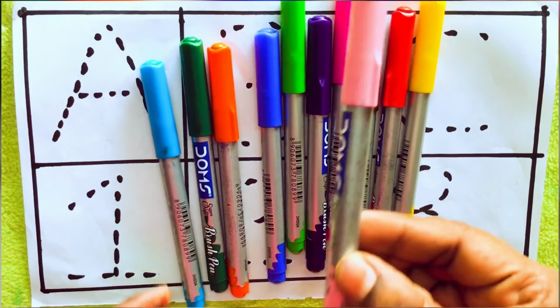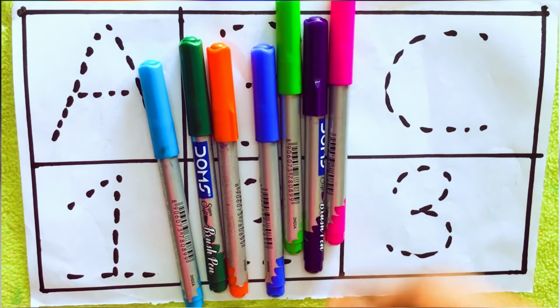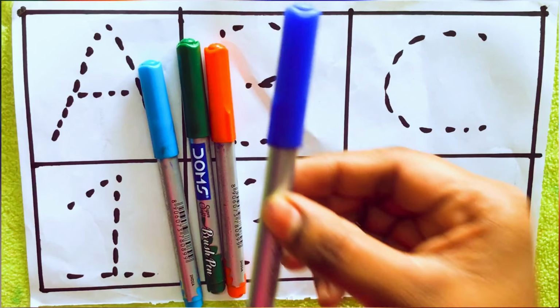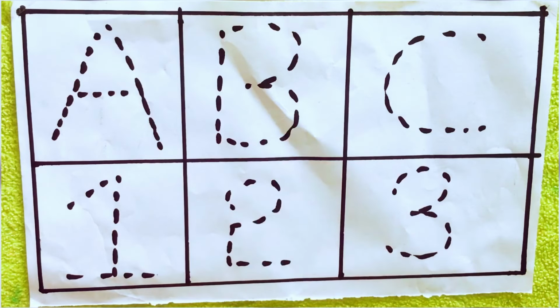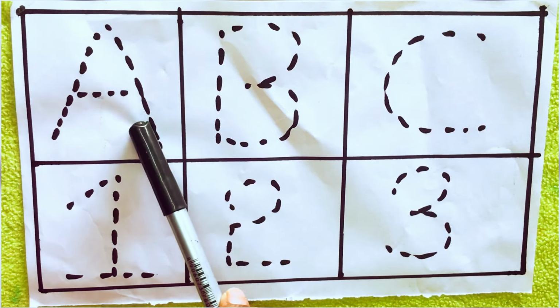Let's learn the names. Light pink color, yellow color, red color, black color, pink color, violet color, green color, blue color, orange color, green color and sky blue color. Let's draw alphabets and 1, 2, 3.